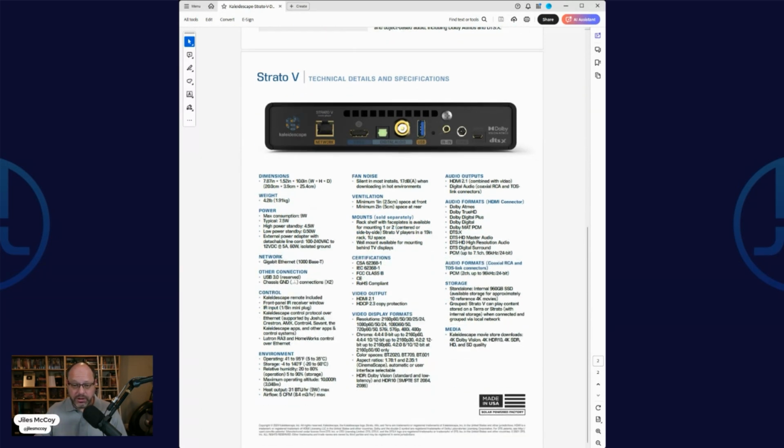Now, let's go through all of these specs here. Dimensions, weight, power, whatever. Gigabit Ethernet, so it is not a super fast next gen. It's not even next gen anymore, but it's not a 10 gig. It's a 1 gig Ethernet connection. You've got the USB 3 that we talked about and the chassis ground. It comes with the Kaleidescape remote, and I believe this is the new style remote. And if you didn't see it, I have a video of that up from last year at CEDIA when those dropped. You got a front panel IR receiver, IR in the back, all the control stuff, Lutron RA3. So this is all standard from the old Strato S and the C and all the other pieces. Environmental, fan noise, ventilation, rack mounting, all your certs, HDMI 2.1 and HDCP 2.3.